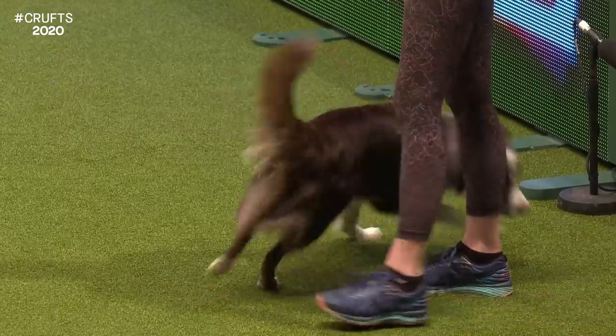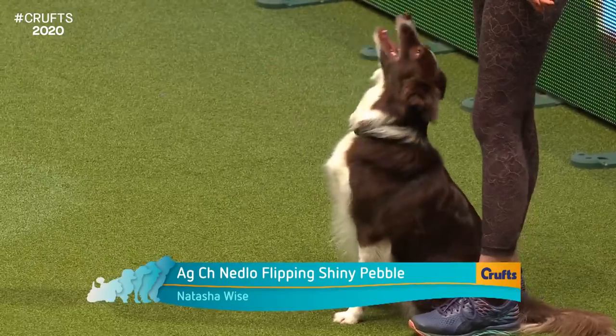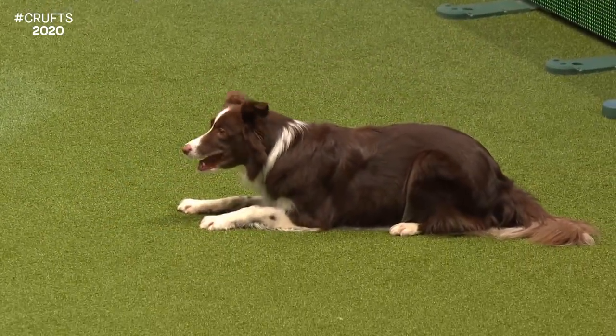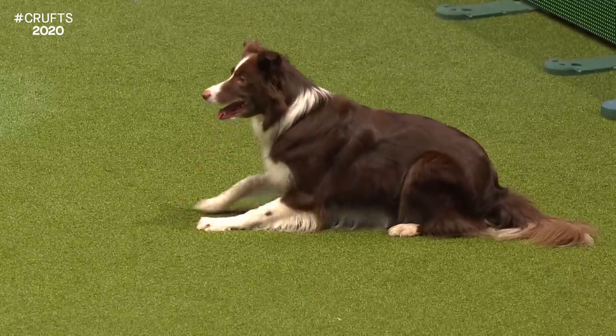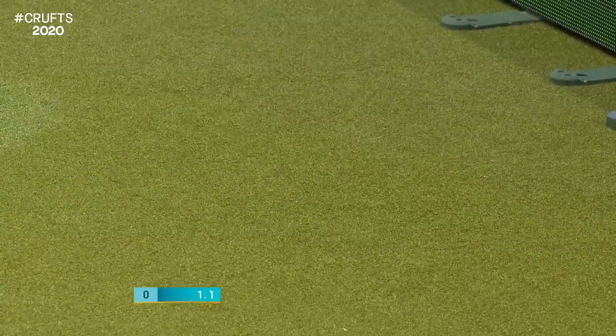You're looking at last year's winning combination, Pebbles and Natasha Wise. Seven-year-old border collie loves the green carpet and competitions at Crufts. Third year in the championship with Pebbles, part of the GB agility team. They got a bronze medal at the World Championships in Finland. A classy, classy pairing this.